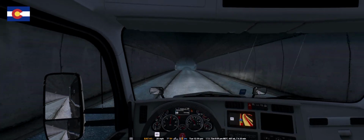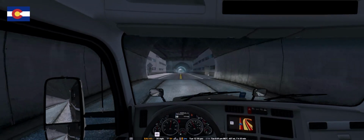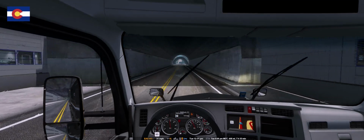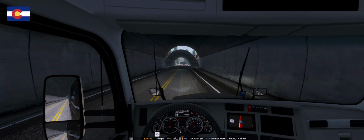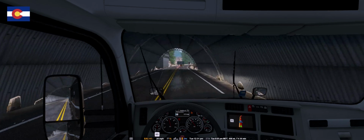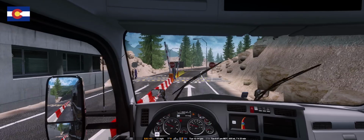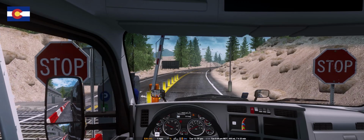Alright, we're finally getting to the exit. So that took half an hour to get up this whole thing. I would never want to do that in real life. Whew. Half an hour of having to hang on to the truck from going backwards. Not sure why it's raining inside. Not sure why it's raining at all. I don't see any clouds. I don't think there are. Maybe there are. Alright, see you guys. Take care.